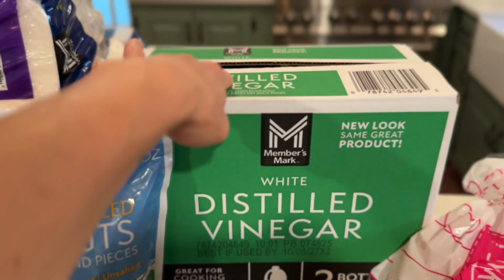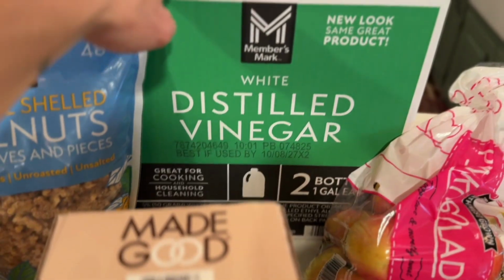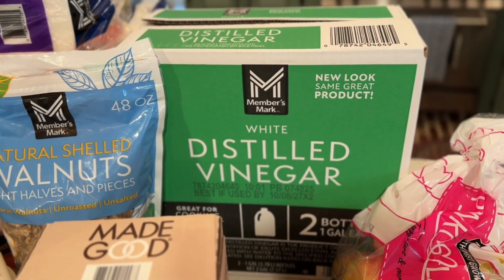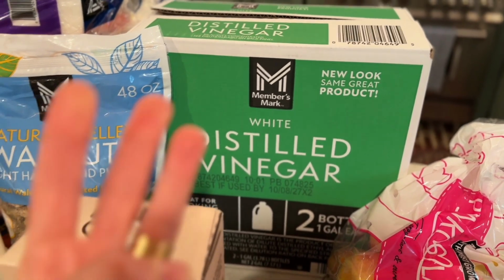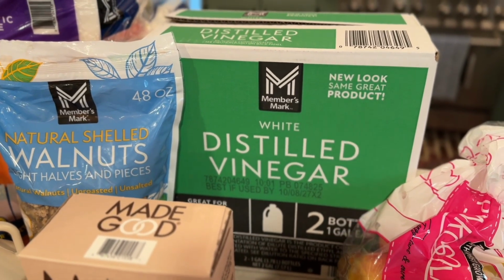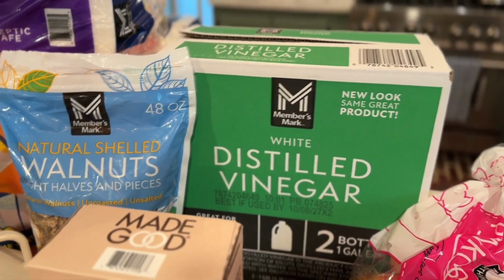And then distilled vinegar, I buy this every single month. It's a great deal. It is 5% acidity, and I use this for my cleaner. If you look back on my old videos, you'll see that I have a cleaning video about using baking soda, peroxide, and vinegar. And I get all 3 of those ingredients at Sam's Club. This one I buy every month because I don't like to run out of it. And so they have a great deal on vinegar. I believe it's just over $5. And so I always buy that.